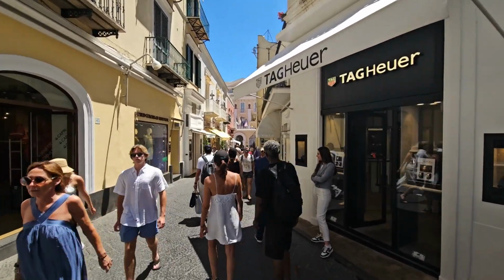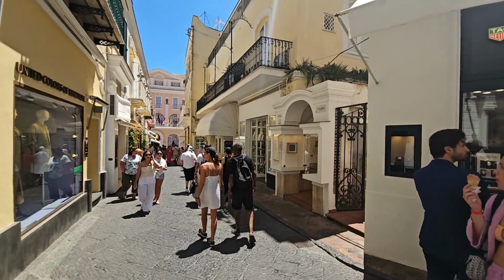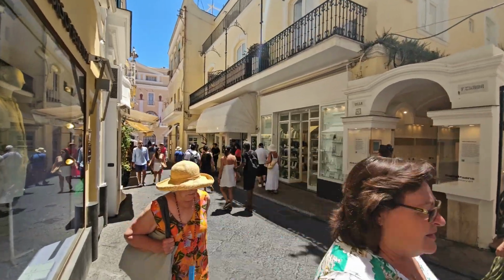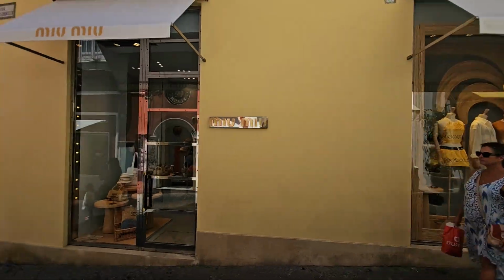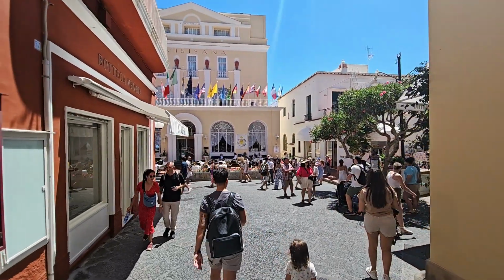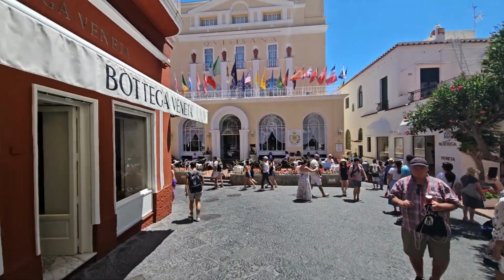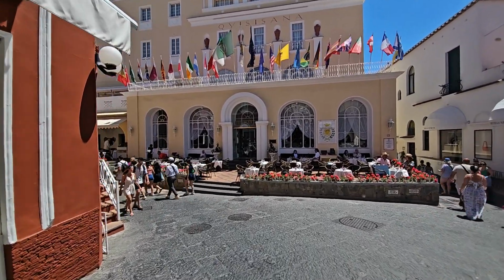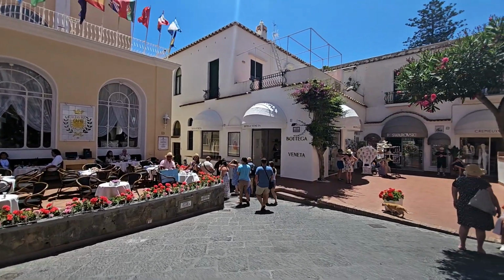And as we proceed still further, a number of upscale stores and boutiques. And as we proceed down that wonderful avenue, you can see beautifully arranged and decorated hotels and a super square, and it's just wonderful to see. How lovely is Capri?